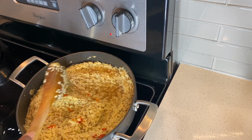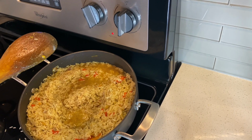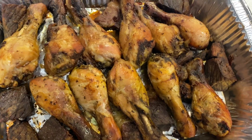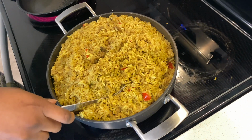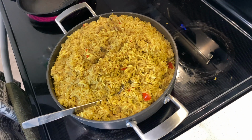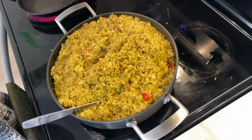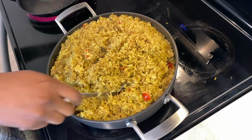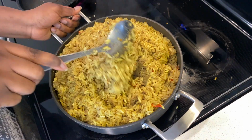So my rice is starting to come to what it should look like. And this is the outcome of the chicken as well. The rice is done at this point. I turned off the stove. I still had to fry the rice with the mixed veggies, but I did it off camera because I didn't want this video to be too lengthy.